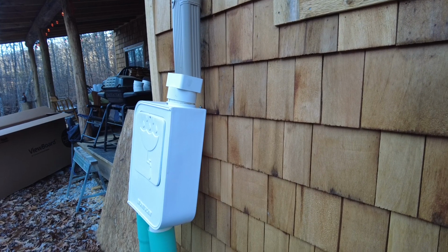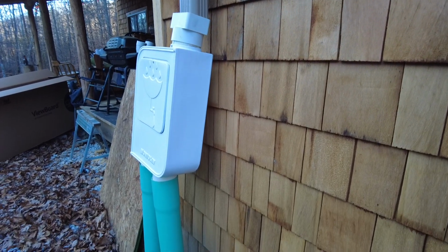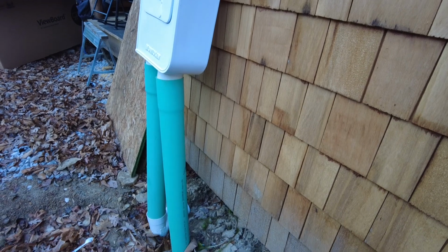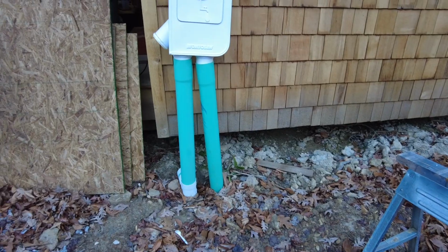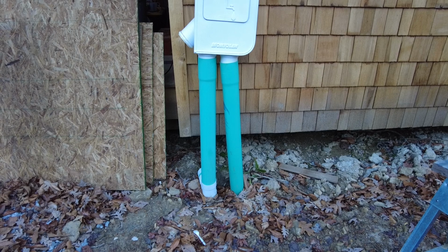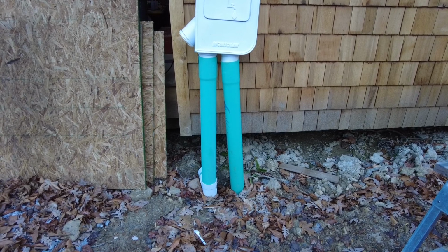This is the Rain Brothers rainwater downspout filter. If you watched my video when we installed this, it's kind of weird how these two pipes come together. It's hard to get them parallel because they have to come from so far apart underground, just because the fittings and elbows are not tight enough.